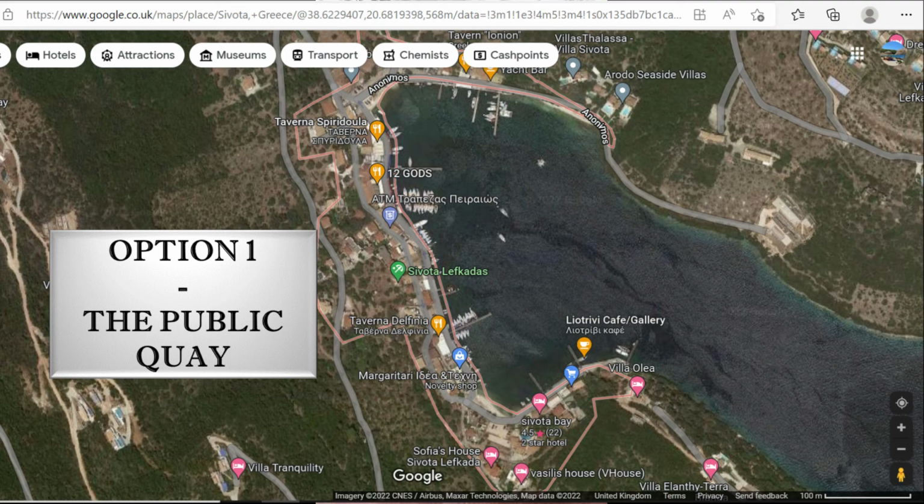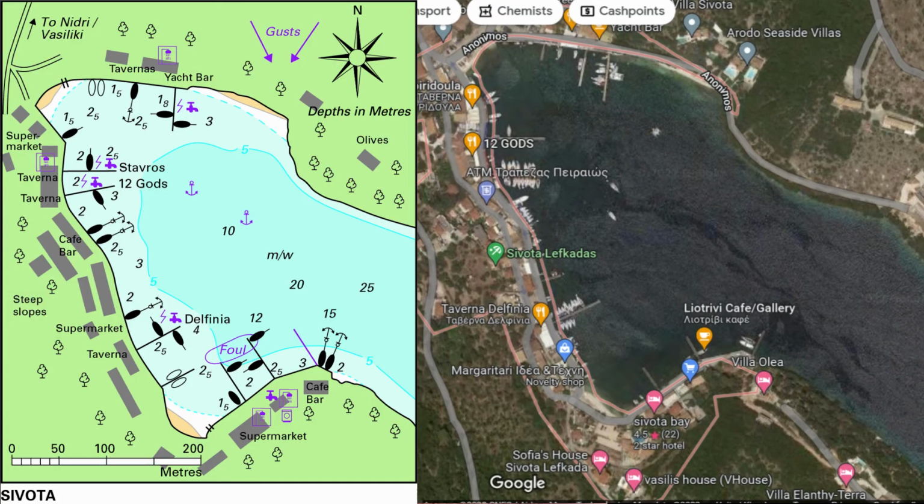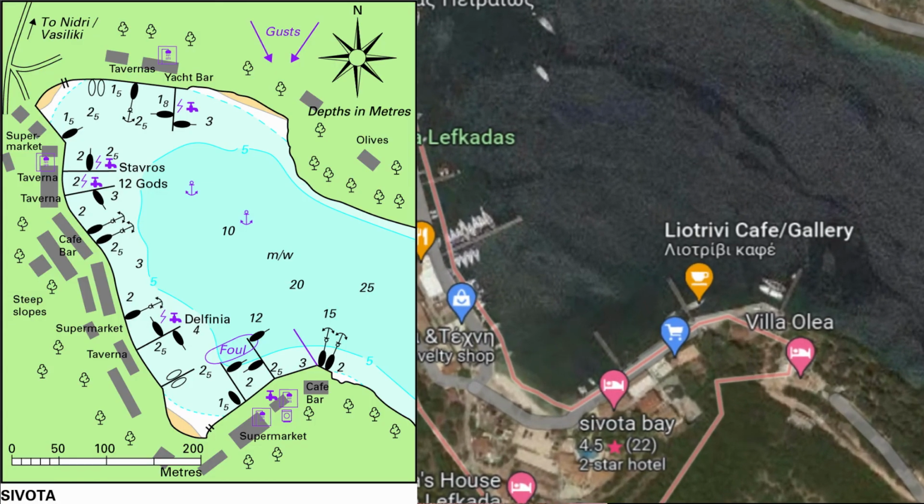The first is on the public quay. It used to be possible to go stern to on the public areas of the quay. A few years ago we tied up by the supermarket at the southern end. It was free, but there was no electricity or water. Sadly, that spot has been taken over by a pontoon since then.